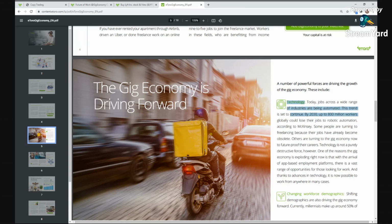So this trend is set to continue. By 2030, up to 80 million workers globally could lose their jobs to robotic automation, according to McKinsey. Some people are turning to freelancing because their jobs have already become obsolete. Others are turning to the gig economy to future-proof their careers. Technology is not purely a destructive force.